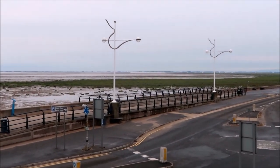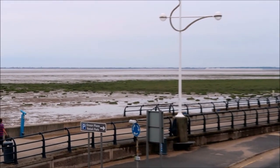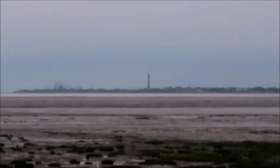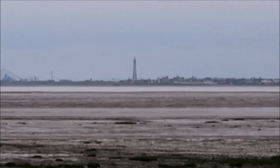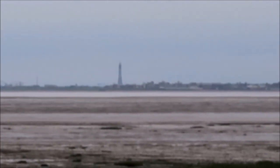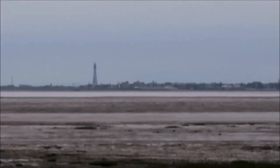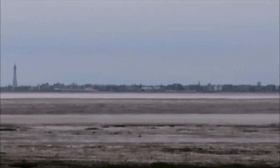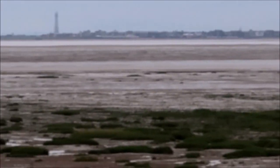And then over in the distance, you may just about be able to pick out Blackpool Tower, which is probably about 4 miles away. Let's try not to shake the camera too much. But that there is Blackpool Tower. It's just the other side of a spit of land that's going out into the sea there.